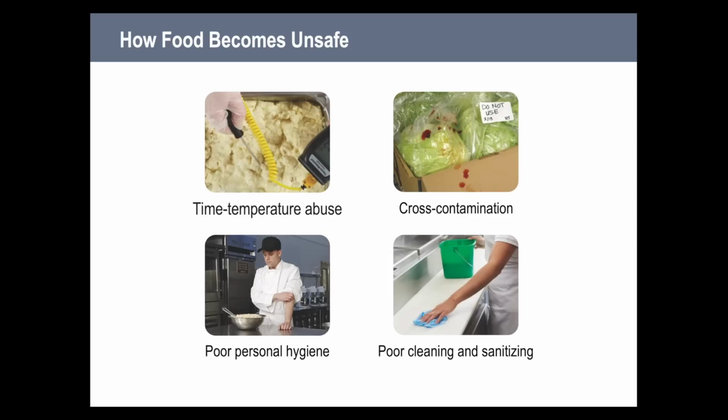How does food become unsafe? Time temperature abuse. Poor personal hygiene. Cross-contamination, poor cleaning and sanitizing. Look at that cross-contamination. We have ready-to-eat food such as lettuce sitting on the bottom shelf, and it looks like ground beef or a steak product, some kind of red meat, sitting on top, improperly shelved, and it's just cross-contaminated.